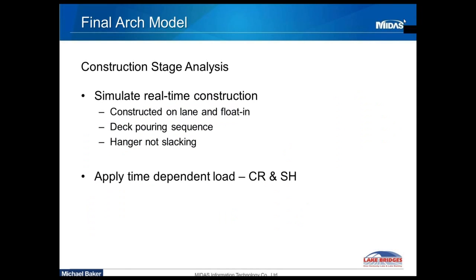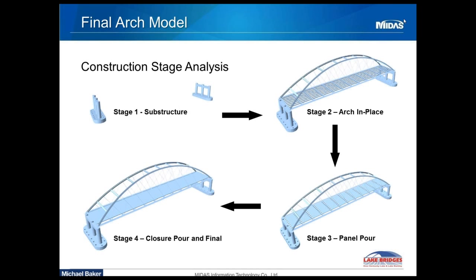In this final 3D arch model, we also do the construction stage analysis to simulate the real-time construction. On the Kentucky Lake Bridge design and analysis, we assume the entire arch bridge is constructed on land and floated in. We also include the deck pouring sequence in our construction stage analysis to make sure our hangers don't go slack, and also to check that the hanger's assumed elastic modulus is true, which allows us to use the load superposition later on. We also apply the time-dependent load in our construction stage analysis, which is the creep and shrinkage load.